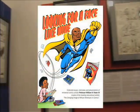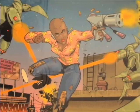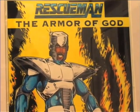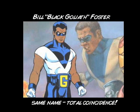And this is Looking for a Face Like Mine, an exhibit about African-American characters and creators in comic books, comic strips, and cartoons. Now, this exhibit was curated by Professor Bill Foster. Apparently, he was very amused to discover his name in a comic of a black superhero.